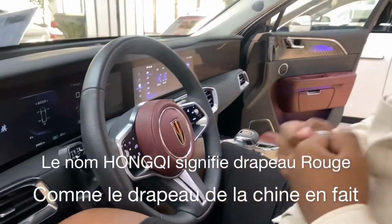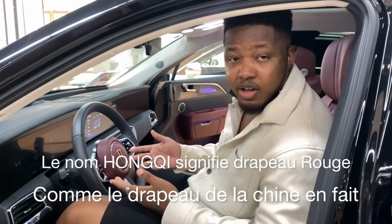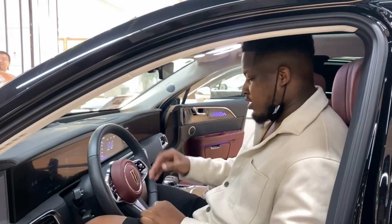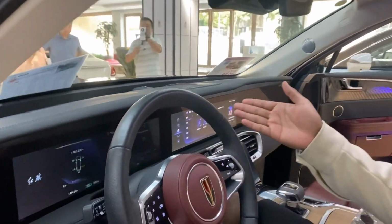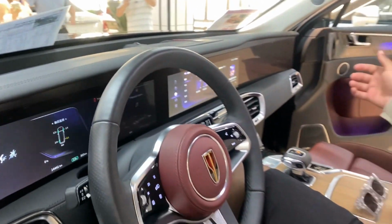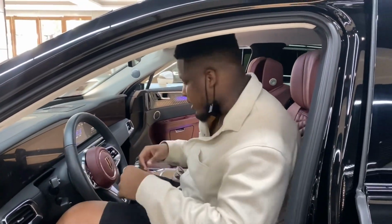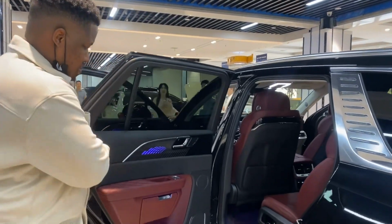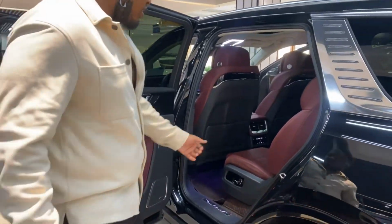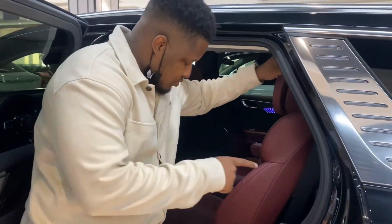The name is HONGQI. HONGQI means red flag. And you know the flag of China, it's a red flag. So yeah, come and show it a bit. We'll go even behind and I'll show you too. Yeah, you see here it's two seats and there are also seats behind.